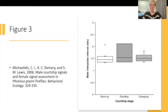rituals. The first one was the warm-up, which occurred directly after flight on top of a blade of grass. The second was patrolling, which occurred while the male was flashing during flight, trying to identify a female. And finally, the third was dialoguing, when a male was flashing with a female, directly having a dialoguing conversation, basically. After this whole definition of the stages, multiple males were observed for each stage, and 3 side-by-side box plots were created.